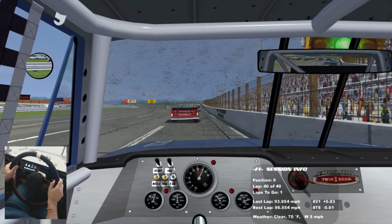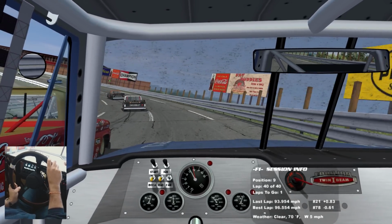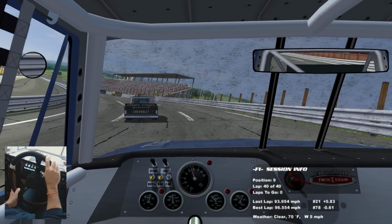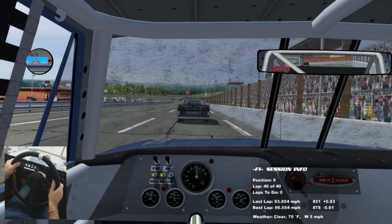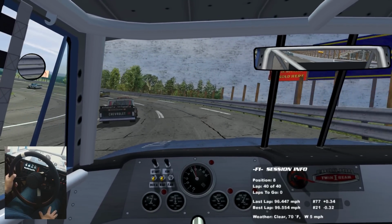Really lovely track this. Has a lot of character to it with the added different grip levels and things. That makes it pretty exciting as we'll get on the high side of the 21 through turns 3 and 4. I think I preserved my tires maybe a bit better than these guys. But come grab 8th for the line and finish our little 40-lap race.